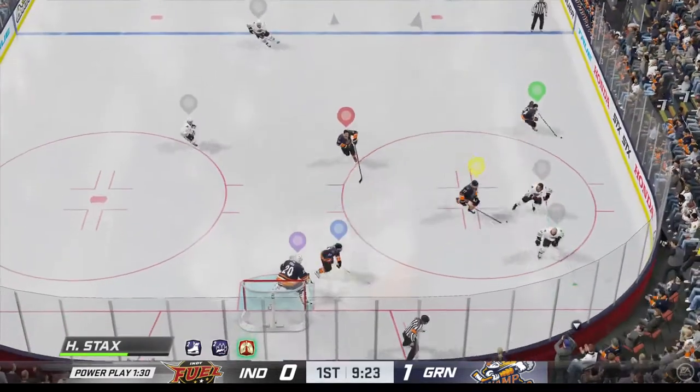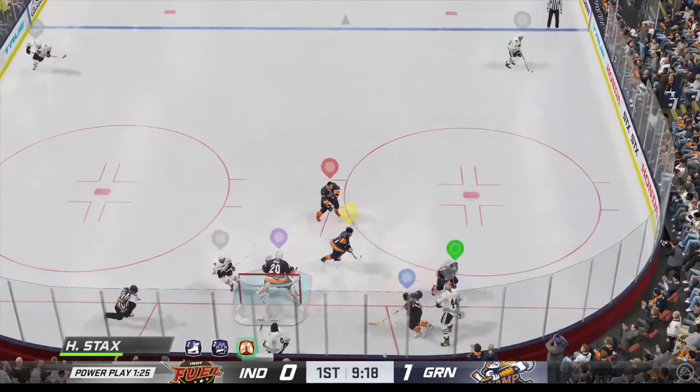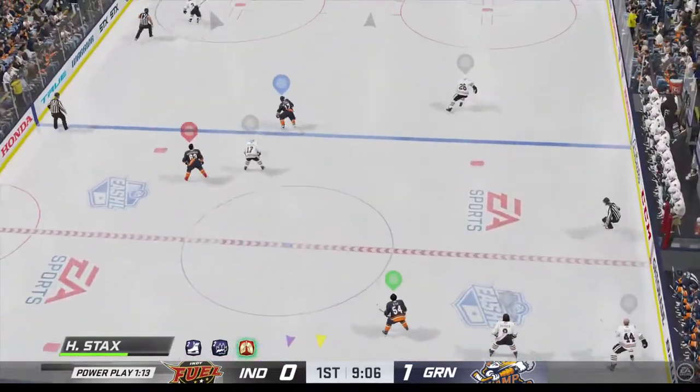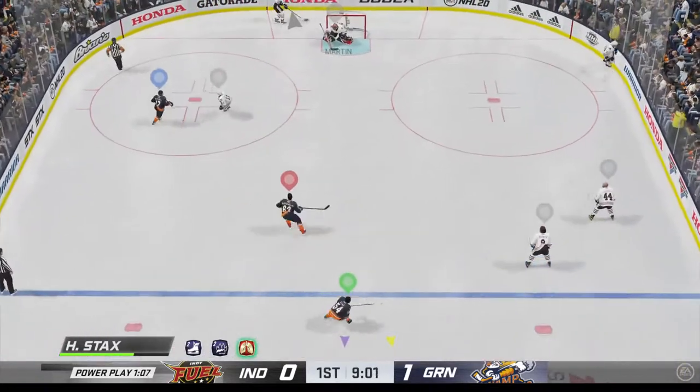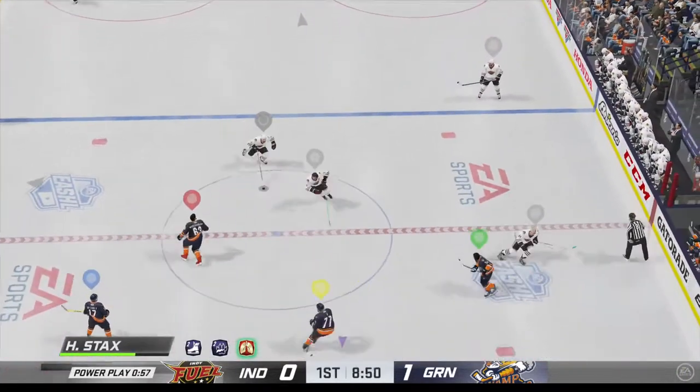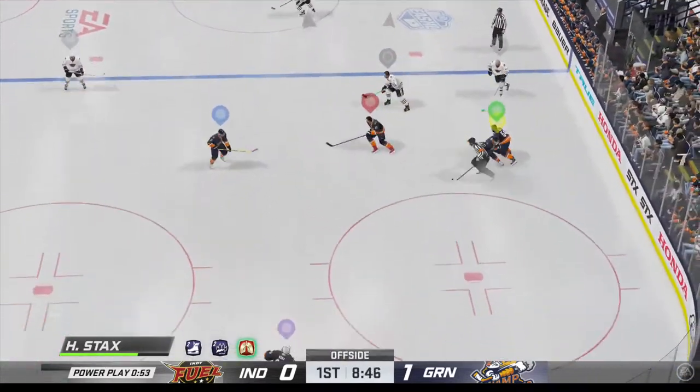Good defensive effort to poke it away. Working to shake the pressure from the defensive zone. Good scene, and he gets the job done. Big thumbs up clearing that one. The Fuel have gained control of the puck along the wall. Chara's got it through center. There's the whistle from the linesman.